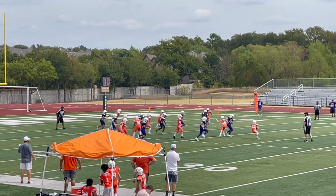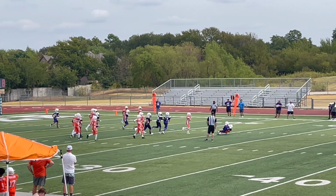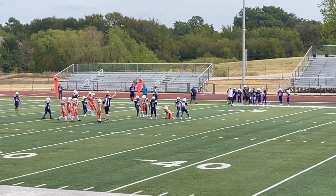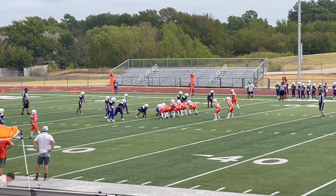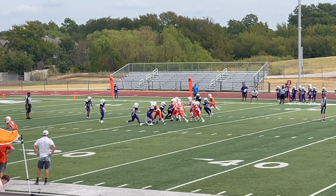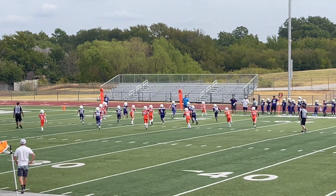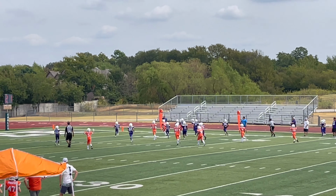27, 13, he's going to go to his right, looking to pass. He's brought down in the backfield at 99. There's a snap. He's going to go to his right. He's looking at himself. Take off from 20, to 15, to 10.